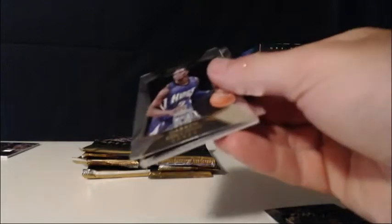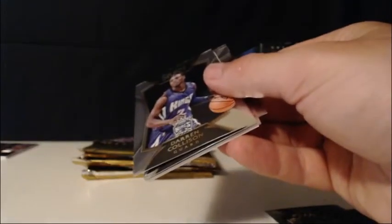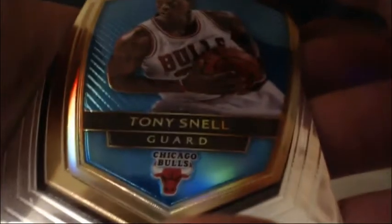Yeah, Pelicans have two autos, 1 to 25 and 1 to 10. Dummy. Karl the Mailman Malone, USA insert from Jazz. Colin D. Got two Drew Holidays. Wait till you see him. Oh, a blue Tony Snell for the Chicago Bulls. Colin D. The blue gonna be numbered 89 out of 199. Then a Scottie Pippen.